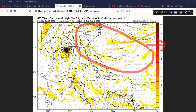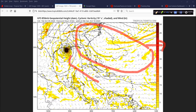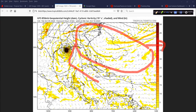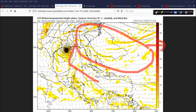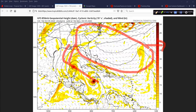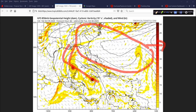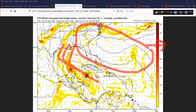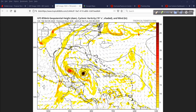If it's not inflated as much, then this turn that Delta has could happen sooner, and it could come up as far east as Alabama. Certainly, that is not out of the realm of possibility. If the turn happens later, then the trajectory would be more like we're seeing now, that it follows along into east central Louisiana. And if it's even later than that, it could come over here where Laura impacted, and we certainly don't want that. We don't want it at all, but we can't change that.